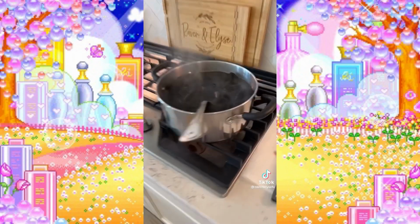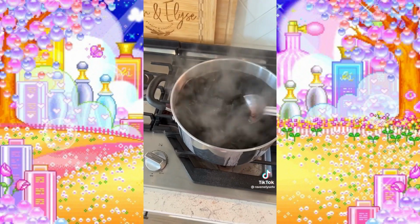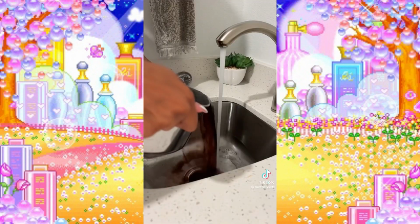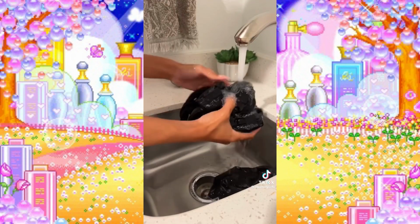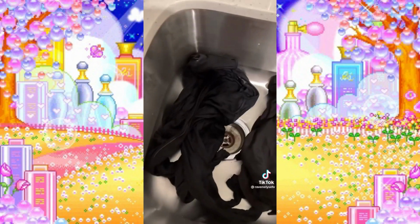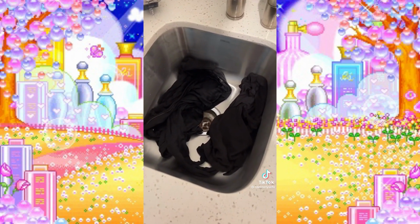I looked away for 2 minutes and it started boiling over. But it's been about 25 minutes now, and I think we're good. Honestly, I don't have the patience for this, so I'm about to start rinsing. I rinsed them out as much as I could, and they are looking black, so hopefully whenever they're washed and dried, they will look brown and not black, because I didn't want black.